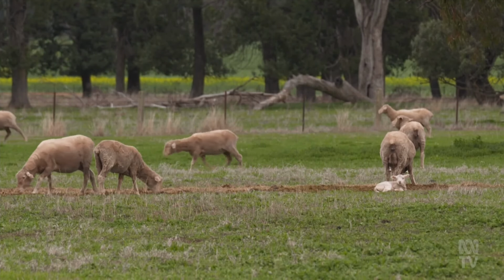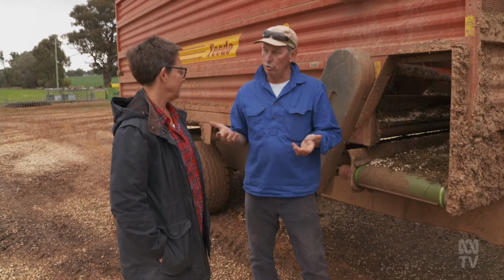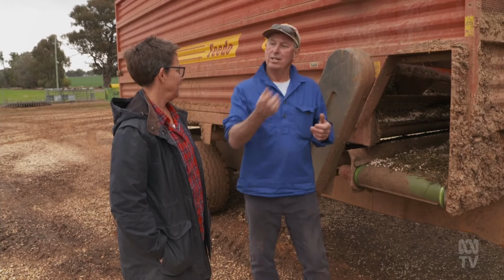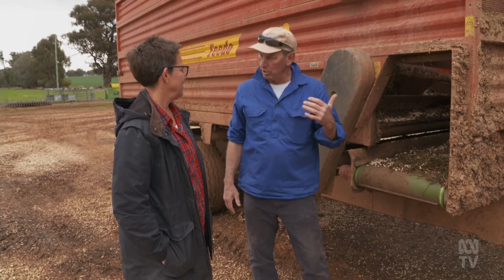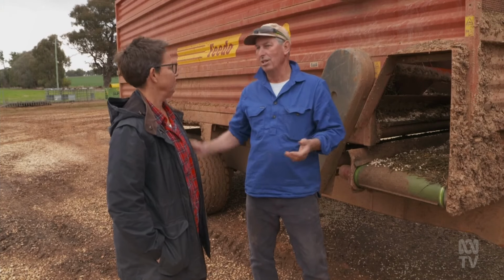Well, the human consumption idea didn't come until we were actually steaming and rolling some lupins in one of the dry periods. There's a local feedlot here that had good results from steaming and rolling the lupins in the feedlot, and he felt that he could feed a smaller percentage of it and get greater weight gains. And I said to him, well, why aren't we doing that with our stock here? We're feeding them under drought conditions.